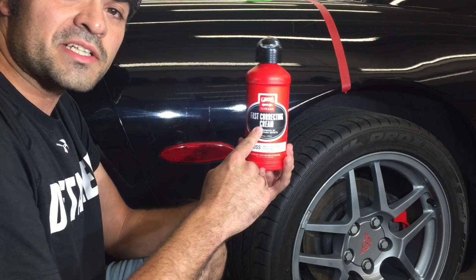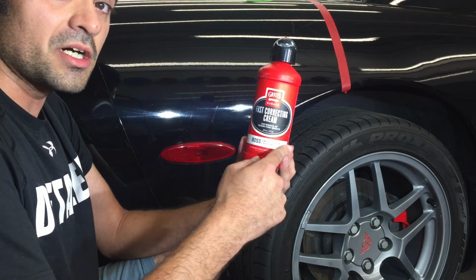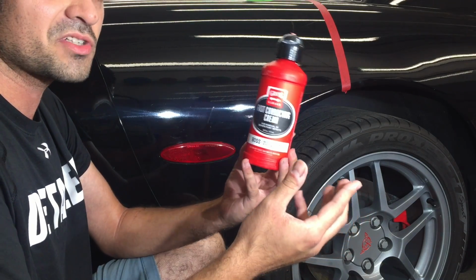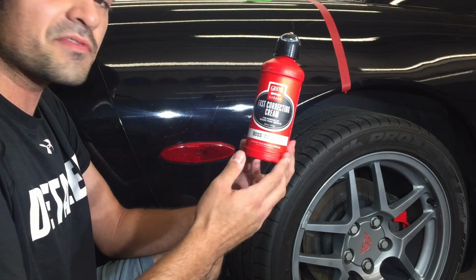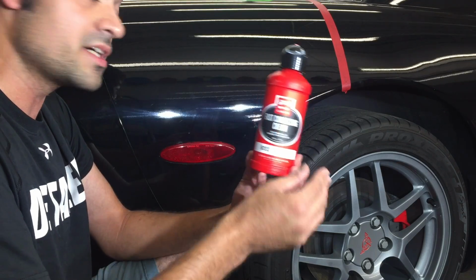Number one, fast correcting cream has SMAT abrasives and diminishing abrasives. That's why this stuff is so expensive. This is one of the pricier compounds on the market. It's $25 for 16 ounces, which essentially means it's $50 for a quart. However, a little goes a long way with the product. Once you prime, a few drops and you're ready to go.